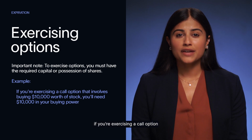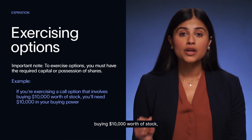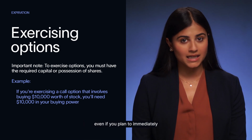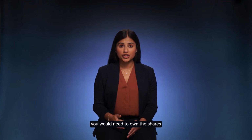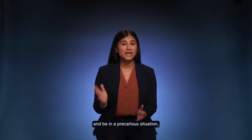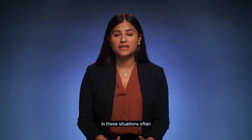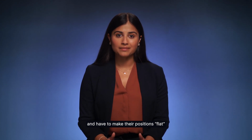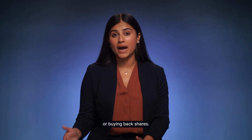In other words, if you're exercising a call option that involves buying $10,000 worth of stock, you'll need $10,000 in your buying power to complete the trade, even if you plan to immediately sell the stock. For a put option, you would need to own the shares that you are obliged to deliver, or else you would wind up short of all these shares and be in a precarious situation, forced to buy them back at a future price. People who find themselves in these situations often get faced with margin calls and have to make their positions flat, in other words, not negative, as soon as possible by raising capital or buying back shares.